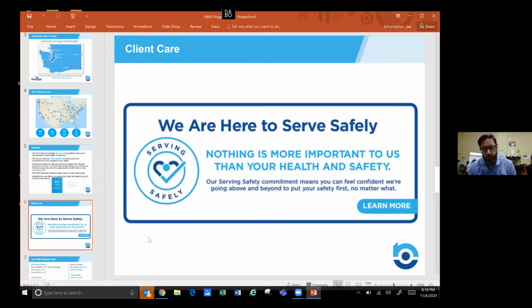Likewise, if we're coming out to your house, we are wearing masks. We will meet you outside. For example, when I went to pick up Melissa's chair yesterday, I picked it up outside. There's no need for us to come into your home. Now we're moving into the winter months, but we were doing evaluations in parking lots and in areas outside too. Our goal here is to still be able to provide the service that's needed in a safe way. Obviously, we've got to be able to maintain people's equipment, and we've also got to be able to safely and effectively perform those evaluations. And so that's part of the Serving Safely program.